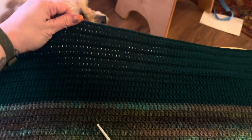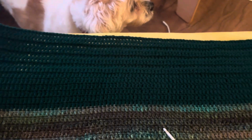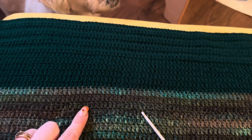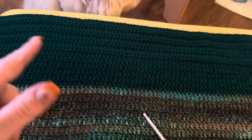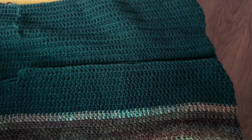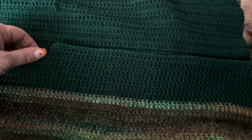So, yeah, there is that where you can start to see that difference. But, you know what? I don't really care. I wasn't going to be cutting off every single line and then starting a fresh one, so I'm just going to deal with it. So I've started doing the front pieces.